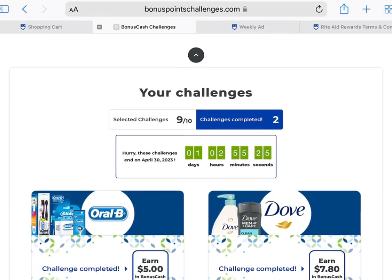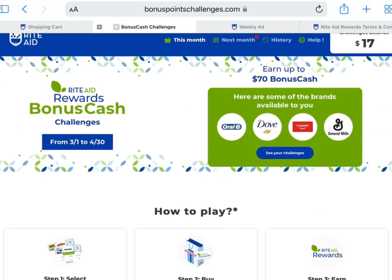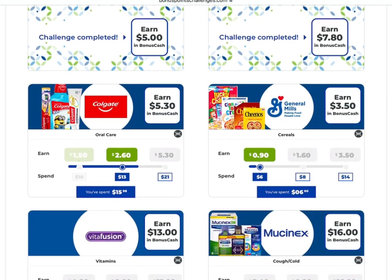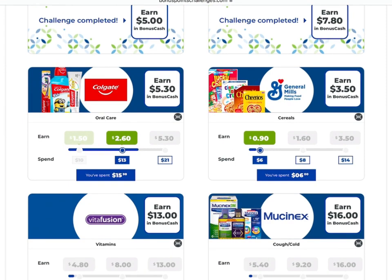So adding this up, my total for this month is going to be $17. So we have the 5 from the Oral-B, the Dove is going to give back 8, it does round that up, and then the Colgate is going to give 3, and the General Mills is going to give 1. That's how I got my $17.